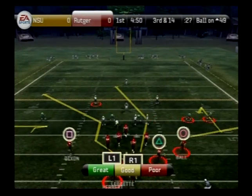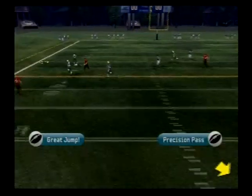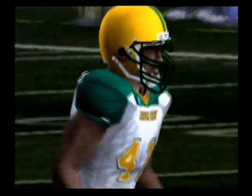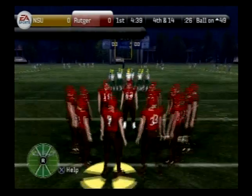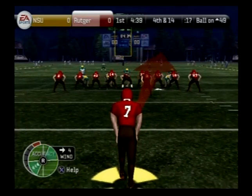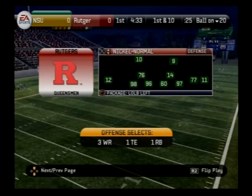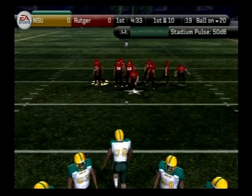Third and 14, ball on the 49-yard line. The pass is incomplete. Number 56 on the coverage. Fourth and 14. Ball on the 49-yard line. Number 7 in to punt. Number 19 back deep to return. They'll take over at the 20-yard line.